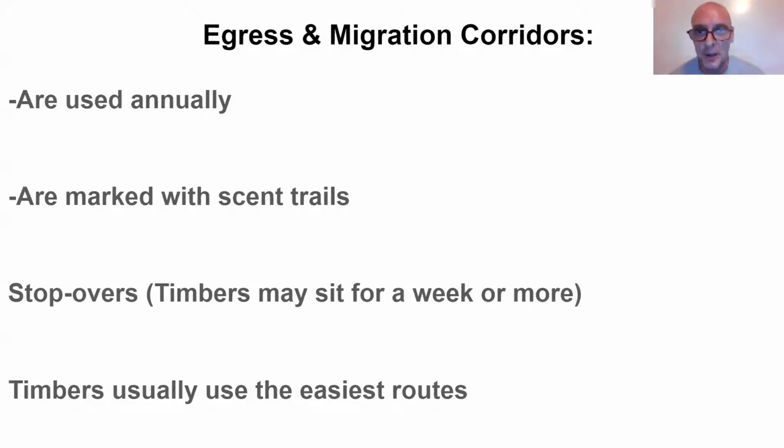When snakes egress, they use migration corridors. They're pretty much used annually, and they're marked with scent trails. So they use their sense of smell to find their way around on these scent trails. And that's what takes them everywhere they go. It leads them to their basking sites, to the foraging grounds, to mating areas, and it takes them back to the den at the end of the year.